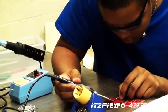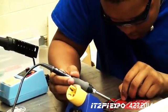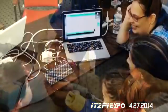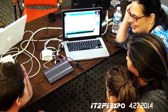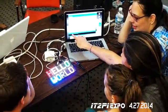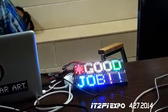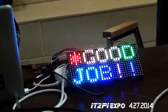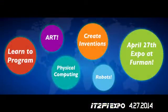IT2Pi participants are currently learning to solder for the LED light panel community art project. These panels will be visible in downtown Greenville December 2013 and will display inspirational messages from our youth programmers. These light panels will be displayed together as one exhibit at our expo.